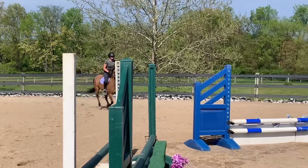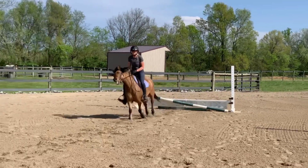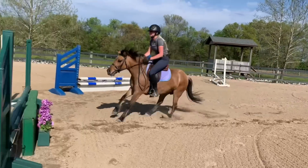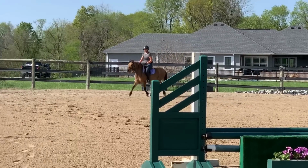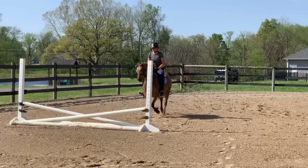So there was a little bit of me that was like, maybe this pony just needs more training. Well, like a lot more. So I kept trying to see if maybe the pony might start coming around. But after this ride, I started leaning more towards something is wrong.